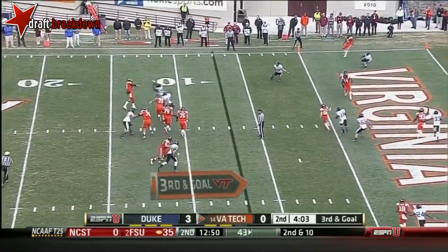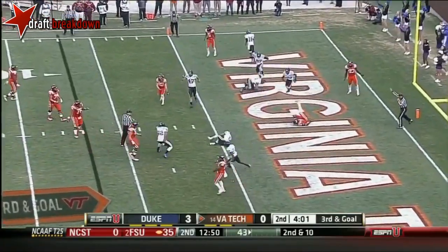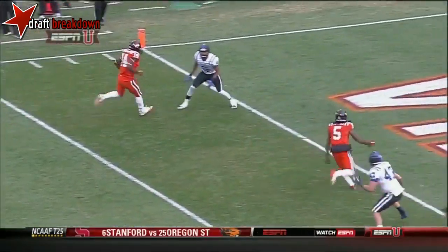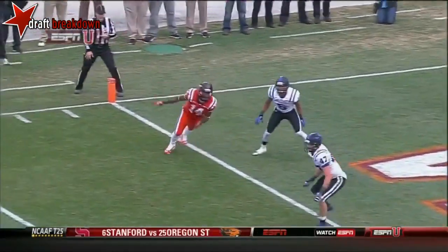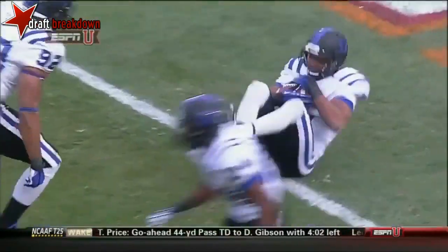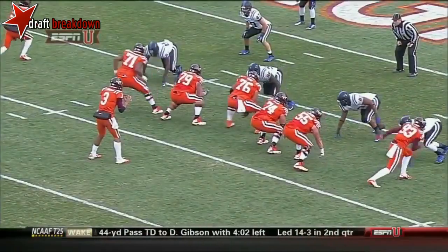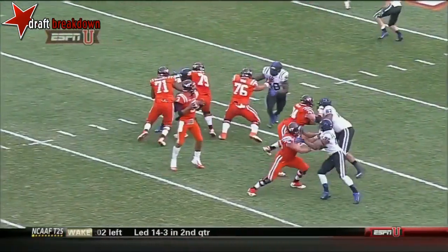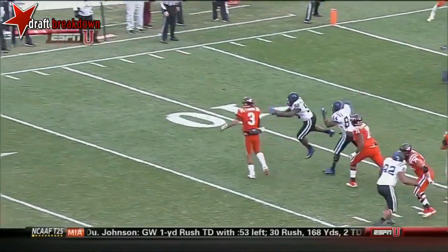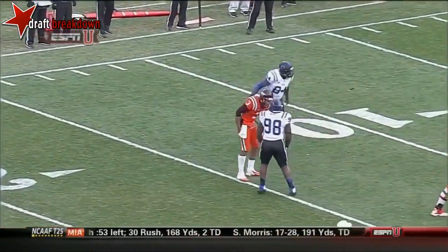Thomas flushed. Throws on the run. And it's intercepted. At the very least, we get 3 points here. Watch the receivers run around, and Duke is glued to him. Cockrell right there comes underneath the receiver and makes the interception. Go through your progression, and about right there, if I can't get positive yards, that ball goes out of the back of the end zone.